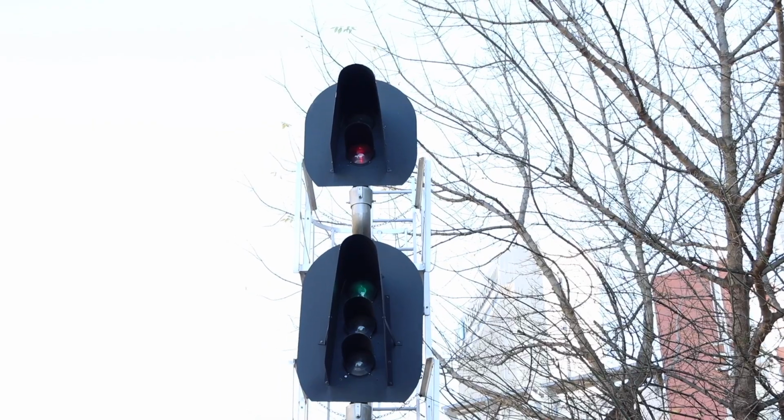Alright, rail fans, I was about to leave, but at CP 138, there is another train coming, so let's go check it out.